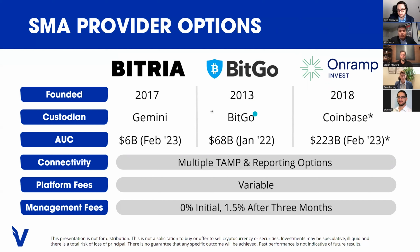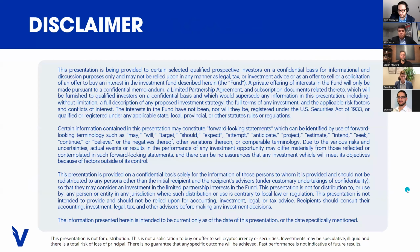Each of these has its advantages and maybe disadvantages from an RIA perspective as far as the TAMP and reporting options, and we're happy to go into that individually with you if you're interested in these products. As far as fees, again, there's some variability there, and our management fees are listed there. So I think that's all we have in the presentation for today. If we have any questions, we'll turn it over to the audience here.